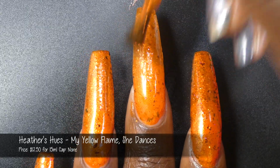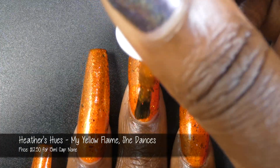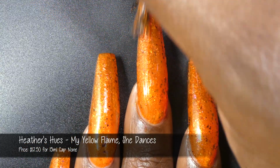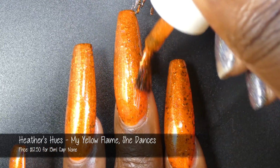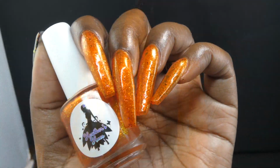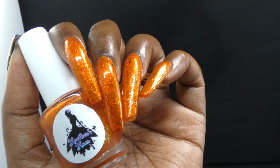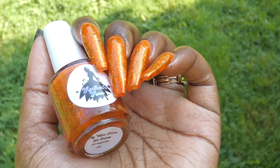This polish had a really great formula. I found that the base is like a medium orange, and this screams fall. Like, this is a very fall, Halloween-y appropriate orange polish. The flakies all spread out evenly and easily, and the shimmer gives this a very fiery kind of glow to the nail. Like, I know there's no red, but this still looks like a fire. It's so beautiful in person.